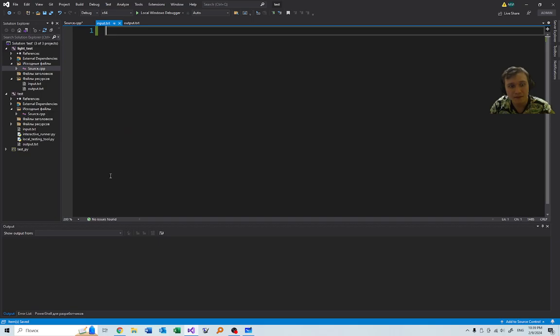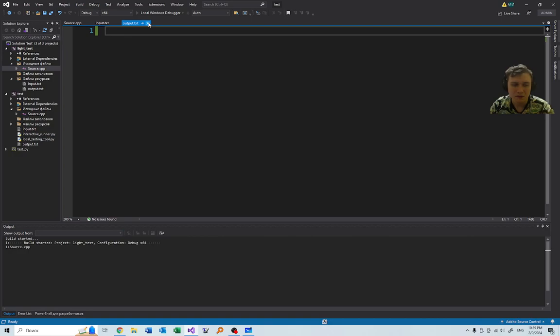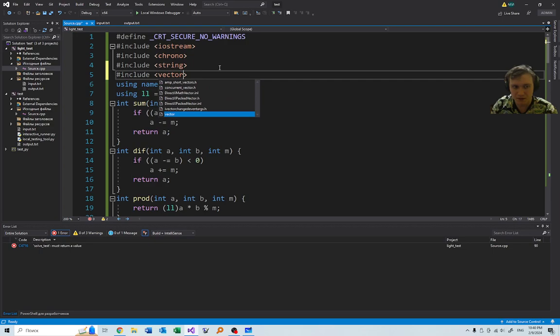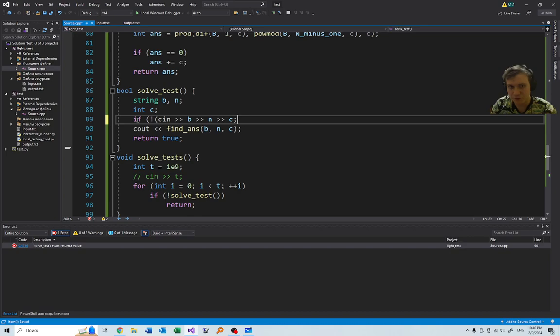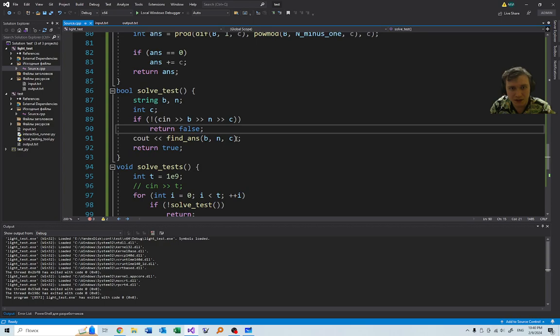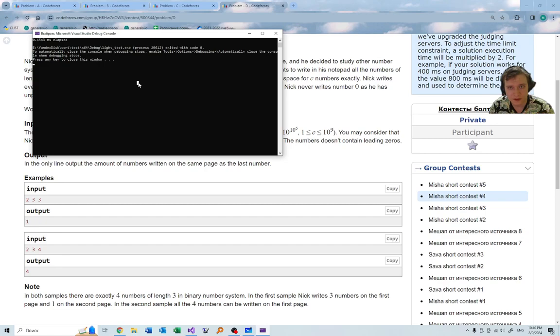Let's check our solution. Oh. And op. C vector is undefined. We include vector. And we need to remove C vector. Here also I need to return true. And if I failed to read this, I need to return false. No errors. 14. It doesn't make sense. Here, it's 14. Let's submit it.